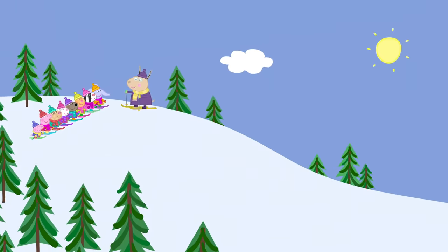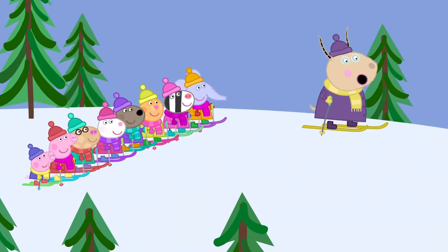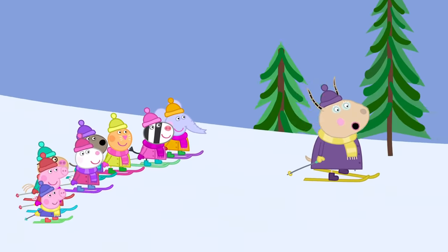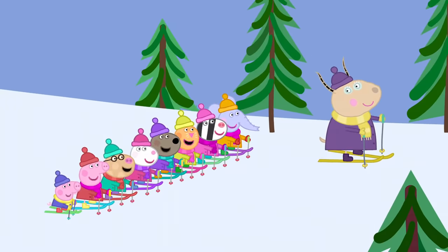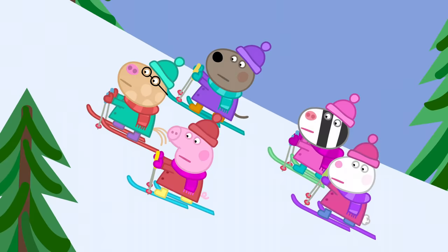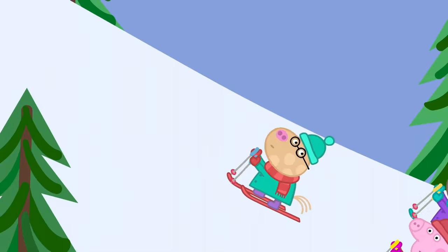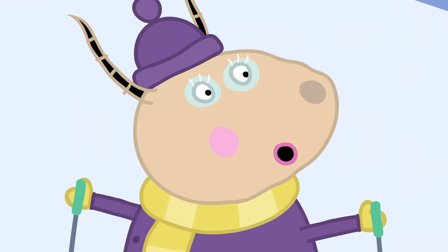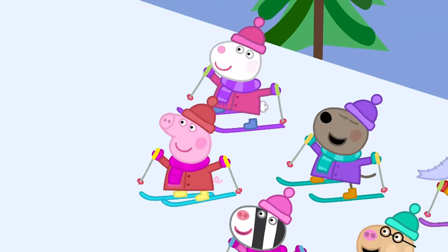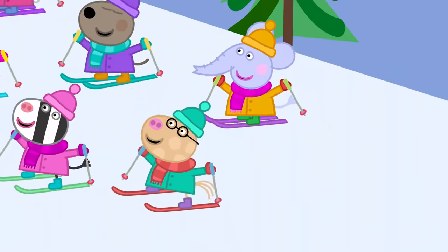The children are learning to ski on a little slope. To start, push off slowly with your sticks. Whee! To stop, point your skis together. Skiing is fun! Let's go back up and do it again. Whoa! Walking up slopes on skis is not easy. To go up the slope, you have to walk sideways like a crab. Everyone is walking sideways like a crab.